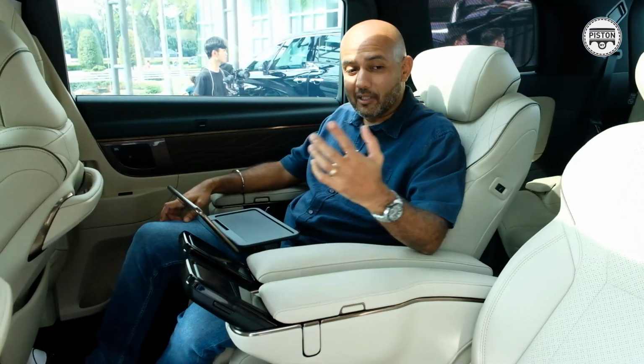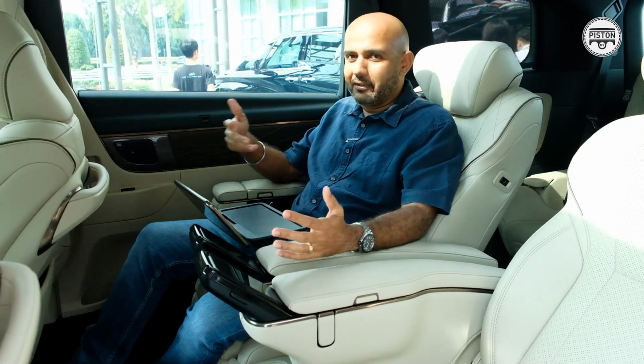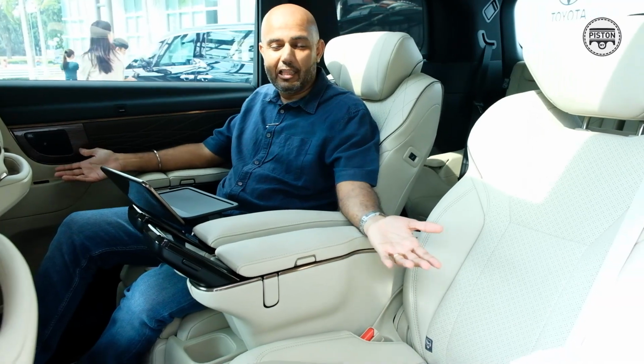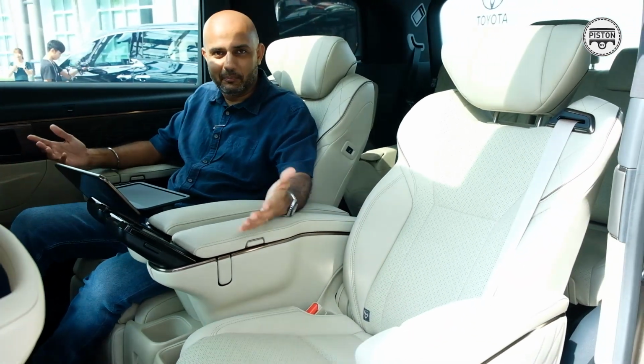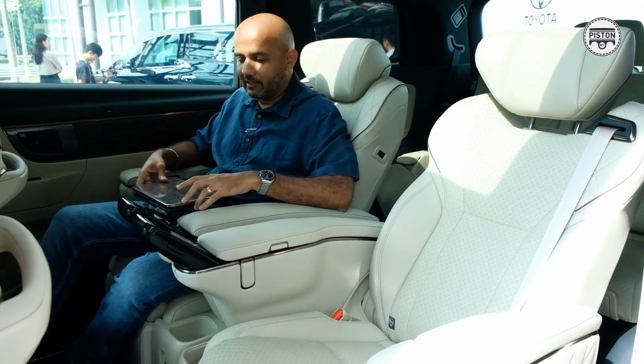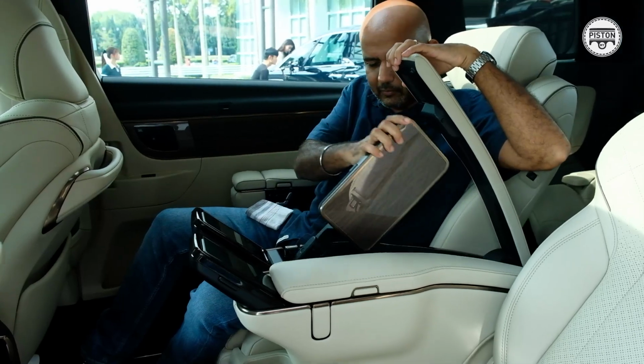Guys, I'm talking about the difference between the chairs in between the Alphard and the Vellfire. The Alphard gets a VIP lounge chair. I mean, look at this. It's beautiful. You even get this, as I said, vanity mirror. You can double this up as a tray, or if it's too annoying, you can just put it away.